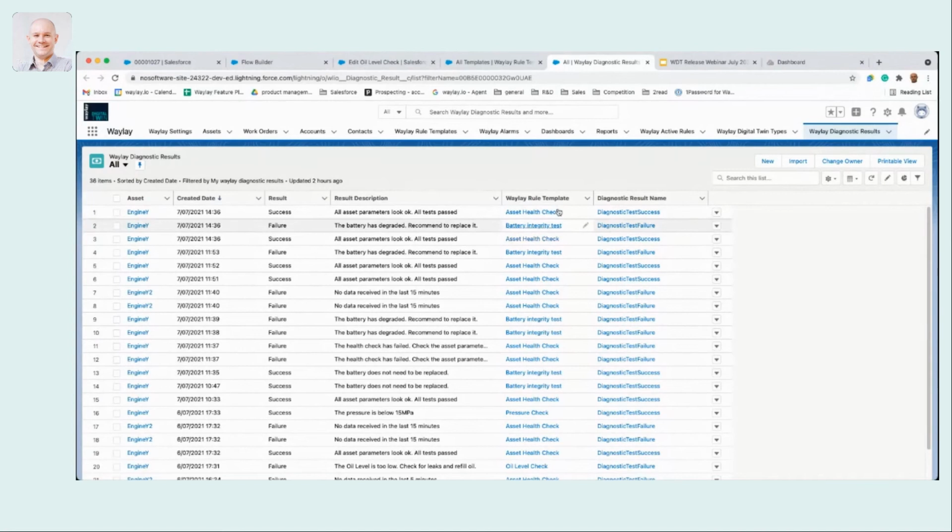So you can create all sorts of reports from this in order, for example, to optimize your Waylay diagnostics tests, right? If you see that certain diagnostics tests are not that efficient, or that the help desk agent is still struggling with dealing with the outcome of the results, meaning that the calls are taking a little bit longer than expected, you can do all that analysis to optimize these tests, and you can have a continuous optimization cycle to define the ultimate asset health check, depending on the type of asset, of course. Okay.